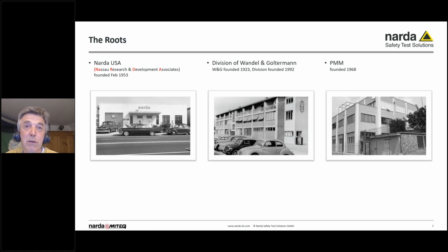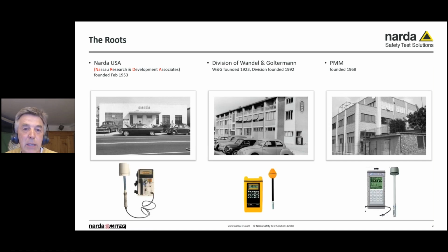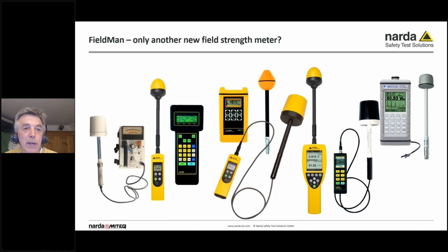I myself started here at W&G, or Wandel & Goltermann, which is a company which will celebrate its 100th birthday this year. And our division there to create electromagnetic field strength meter was founded around about 1992. We also have a third partner on board, which is since 2001 also a member of the Narda family, which is called PMM. And here you see some old field strength meter created by the different divisions. So on the left-hand side from Narda US, in the middle, one of the old W&G meters already branded with Narda, and on the right-hand side, the PMM 8053. So you can see Narda created already a huge amount of field strength meters.